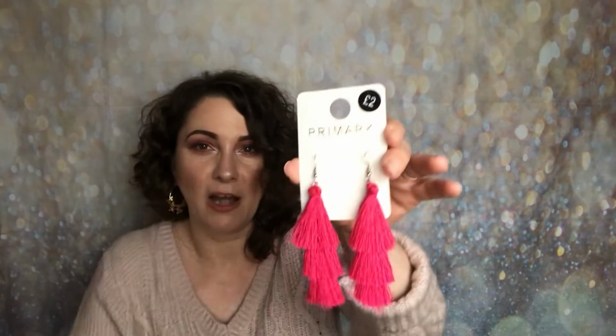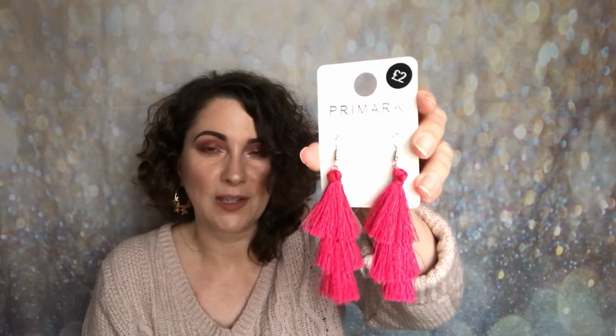Absolutely love those. Then I picked up these, and you will have seen me wear the red ones, and I picked up the pink now. They're calling them Fuchsia. They're £2. I had to pick these up. I love the red ones so much. The red ones really add something else, and I thought, wow, if the red ones can do that, then perhaps these fuchsia coloured ones can. Really love those, and I thought they'd be great for spring or summer.